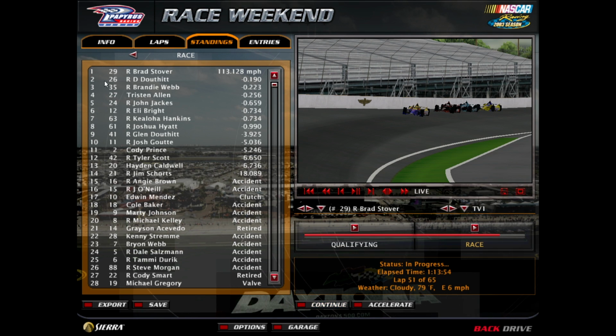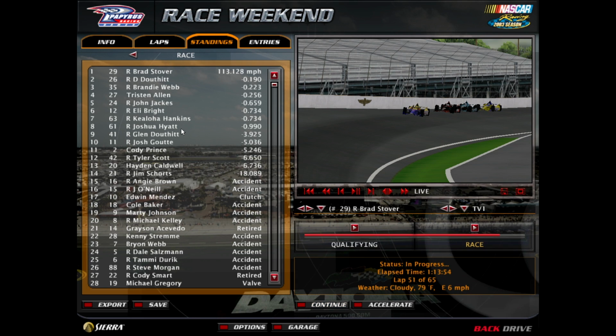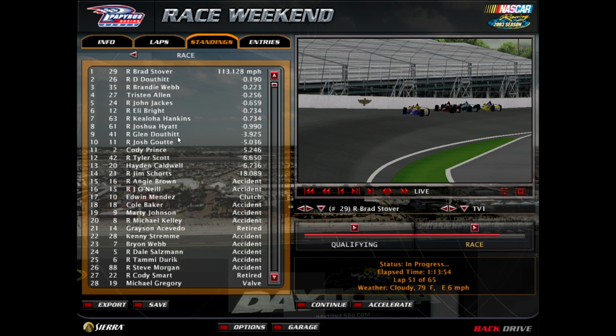Your top 10 looks like this. Stover, Donovan Duthat, Brandy Webb, Allen, Jackus, Bright, Hankins. Beats out Hyatt. Hankins gets the final seed. Glenn Duthat and Josh Goutet 10th.